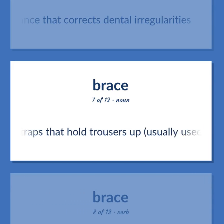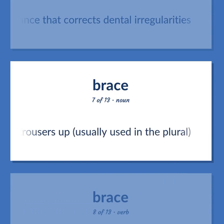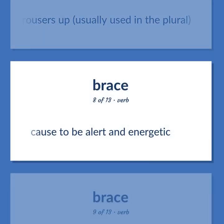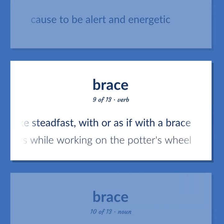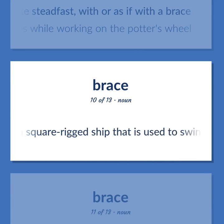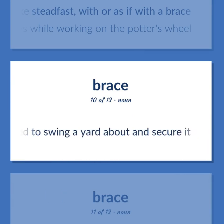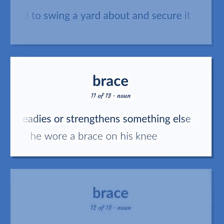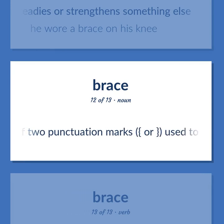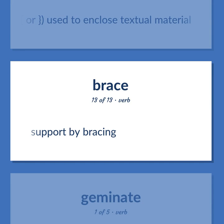Elastic straps that hold trousers up, usually used in the plural. Cause to be alert and energetic. Support or hold steady and make steadfast, with or as if with a brace. Brace your elbows while working on the potter's wheel. A rope on a square-rigged ship that is used to swing a yard about and secure it. A support that steadies or strengthens something else. He wore a brace on his knee. Either of two punctuation marks used to enclose textual material. Support by bracing.